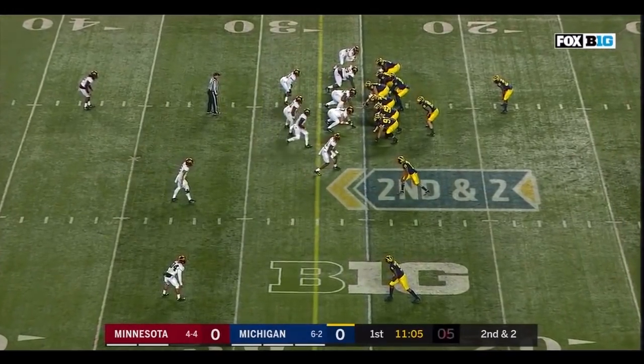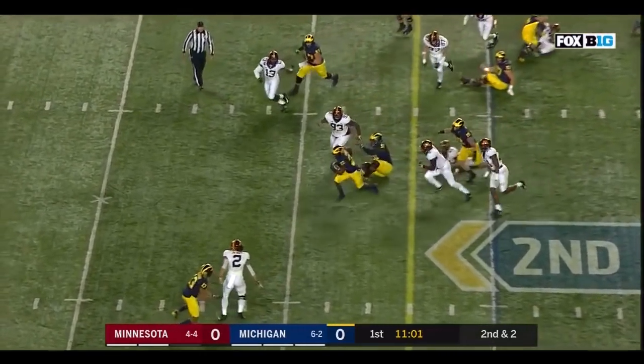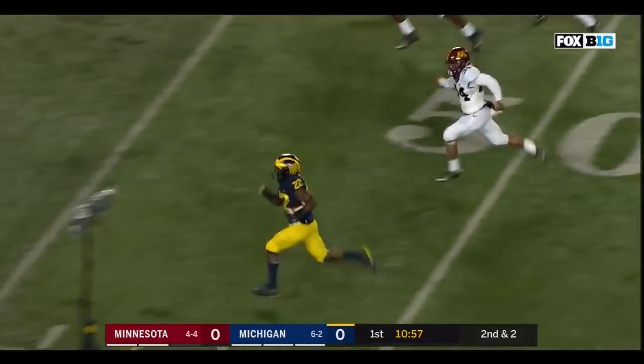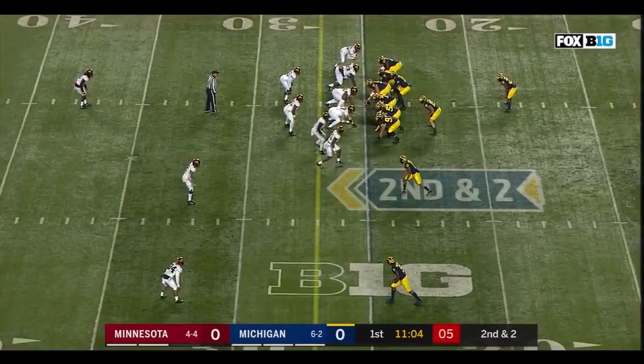And Bennie, our first play of the game, with 11 minutes to go in the first quarter, is a long run by Karan Higdon, and this is going to be a preview of what we continue to talk about the rest of the next 10 to 12 minutes. Oh yeah, Michigan's going to come up with the extra tackle here.